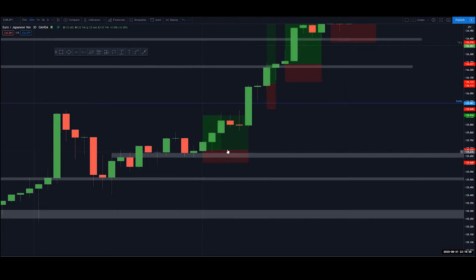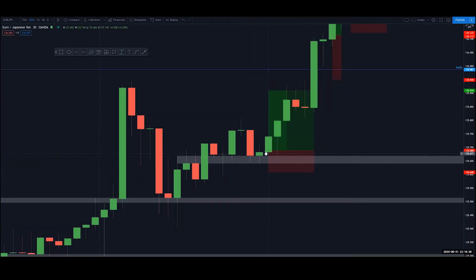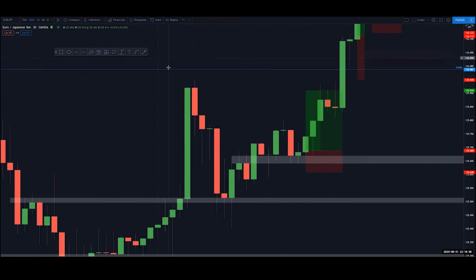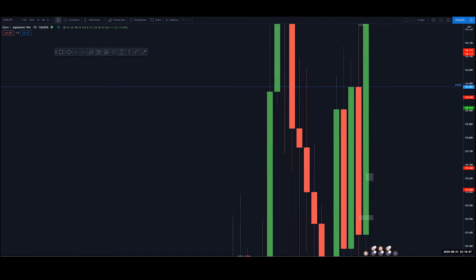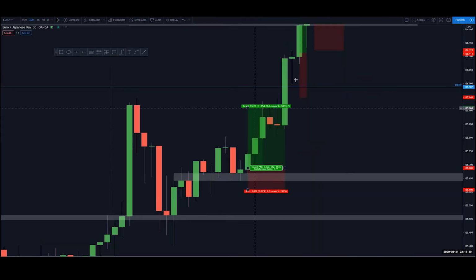And then I took an entry long over here once it actually broke above the support's body with my stop loss below. And then I was aiming for these previous highs over here as I saw that there was this daily resistance at 125987, which was over this area here. So I didn't want to hold the trade past that since at that time I wouldn't be at the computer to actually monitor the trades.